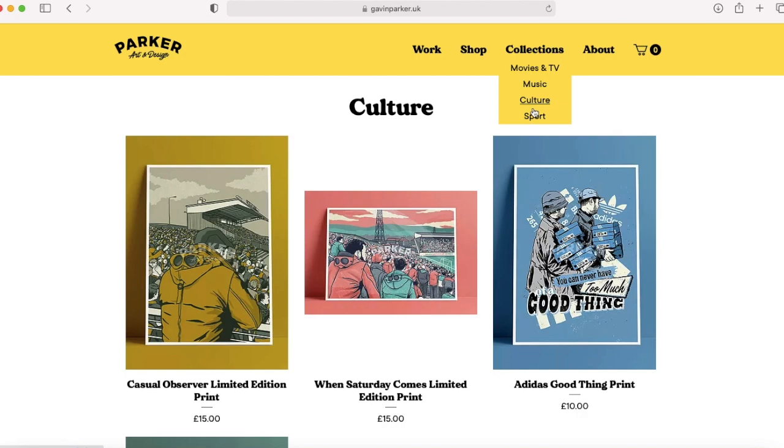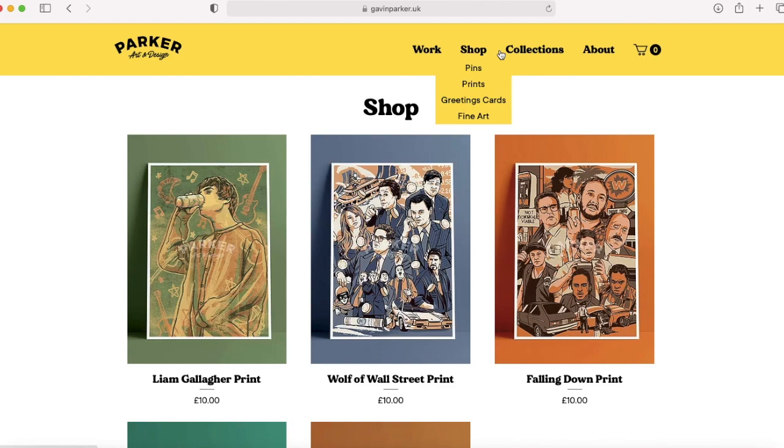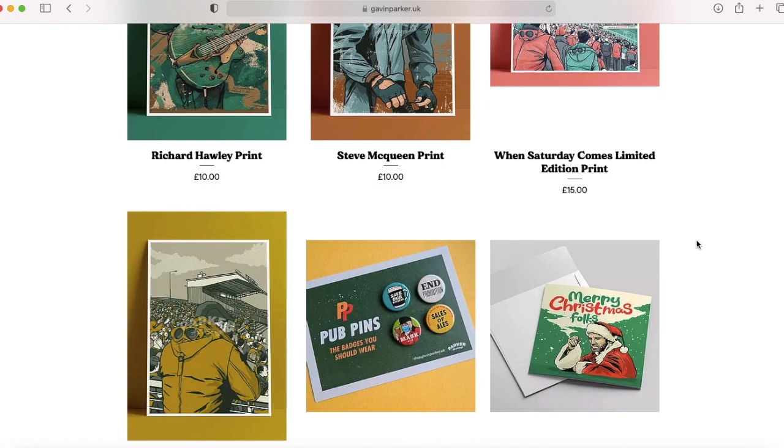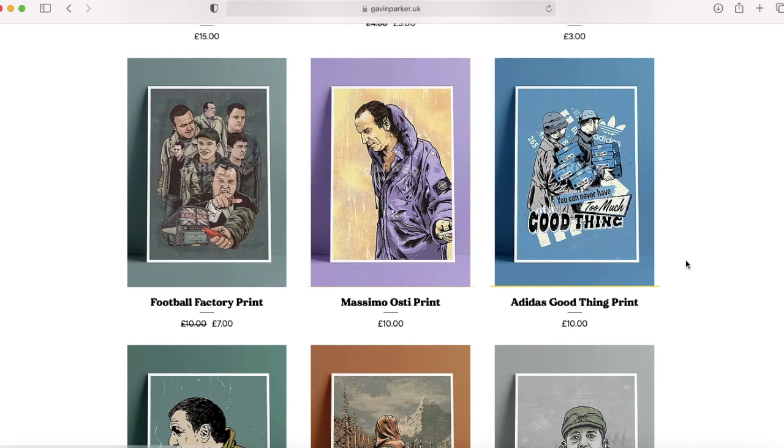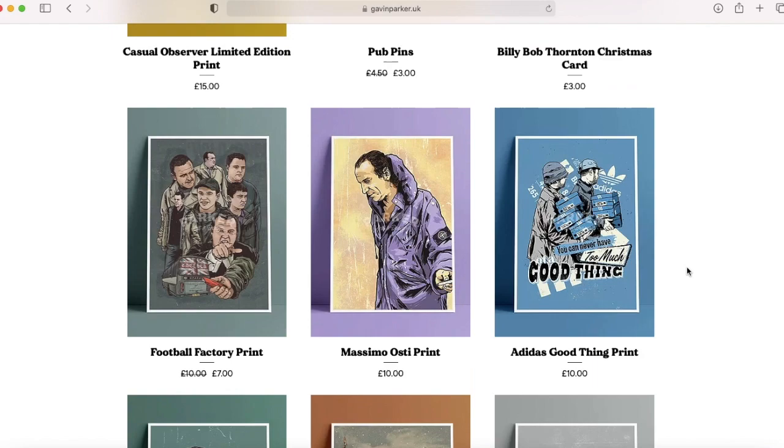Loads of different collections. People he's worked for, so he's done commissions for. He says his biggest one at the moment is Weekend Offender. And we all know who Weekend Offender are. And obviously, as I mentioned, Terrace Cult. His inspiration came from retro 50s comics. You can see here Massimo Osti print. It's just right up my street, really. There's the picture that I got.